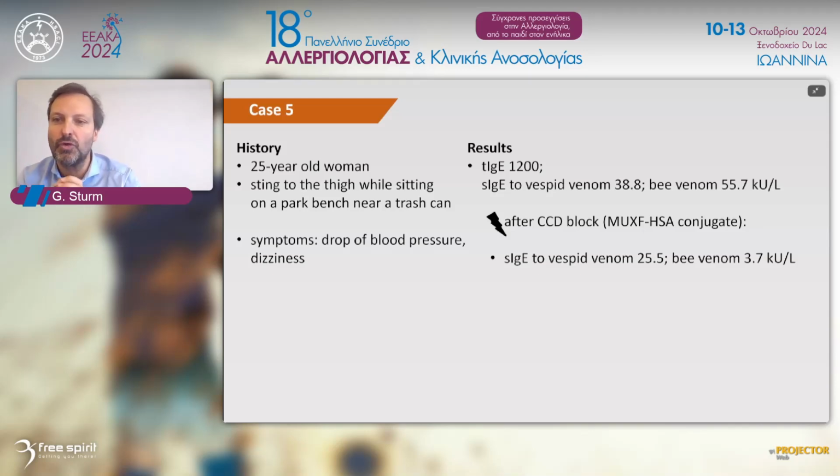And this is a possibility I want to show you, if you are in an academic institution or just interested in that. You can do CCD blocks, so you can add cross-reactive carbohydrates to the serum of the patients, and then after that you determine IgE again. And as you can see here, the bee venom levels almost decreased to 0, not completely to 0, but this is mainly due to technical reasons. So usually you cannot come to 0, especially in insect venom allergy. This blocking works really well in food allergy and pollen allergy, but CCDs in insect venom allergy are a little bit different, and therefore it's not possible to completely block all CCD antibodies.